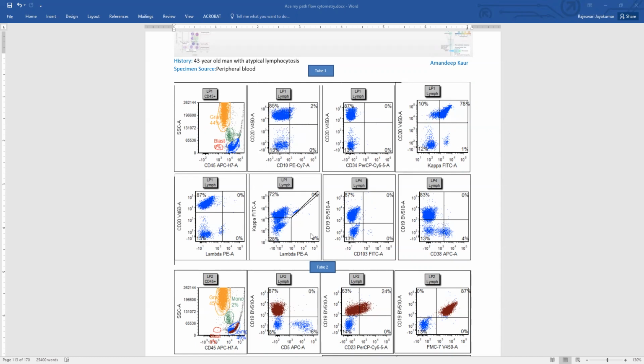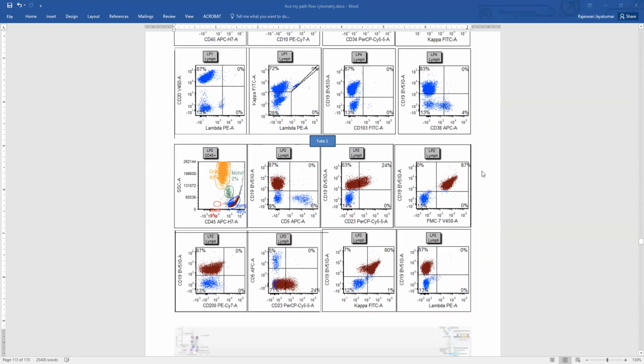And again, here in kappa versus lambda, you see that these are kappa restricted, and they do not express the Harrison marker CD103. They are negative for CD38. So we just see some T cells in the background here, but so far in this tube, we just see a CD10 negative kappa restricted B cell population.